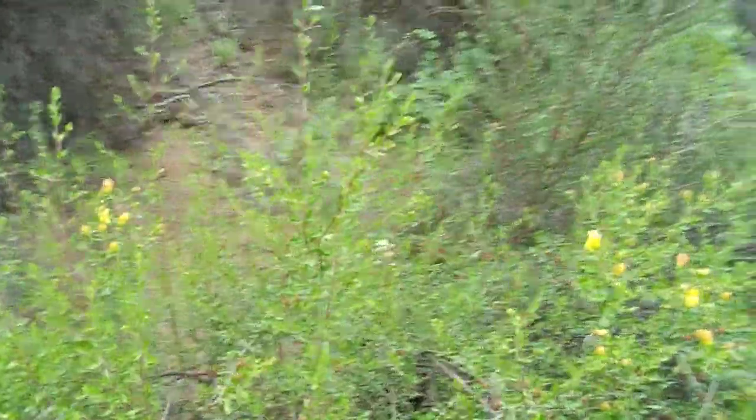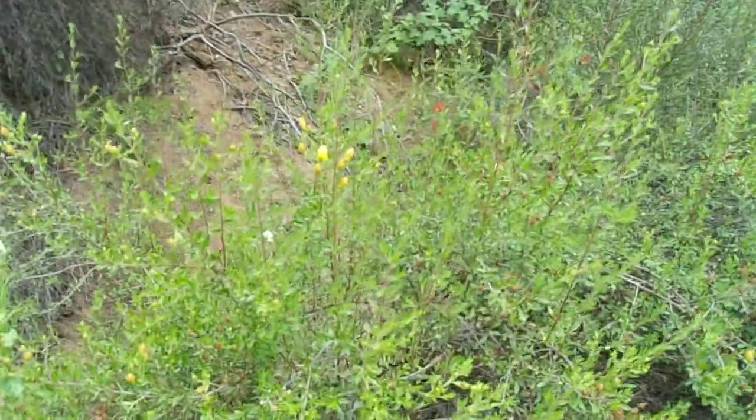Today this is another episode of Spotlight on Shrubs. Today I want to focus on the Yellow Bush Beardtongue, and that is Keckiella antirrhinoides. Specifically for this video, it'll be Keckiella antirrhinoides subspecies antirrhinoides, or variety antirrhinoides. It is a member of the Plantain Family, the Plantaginaceae.